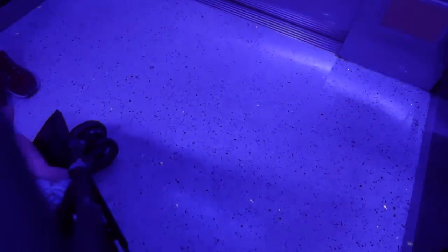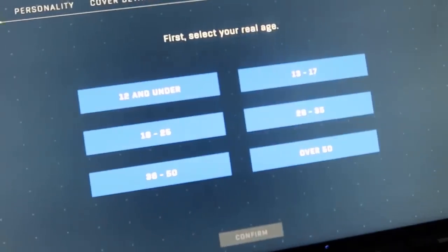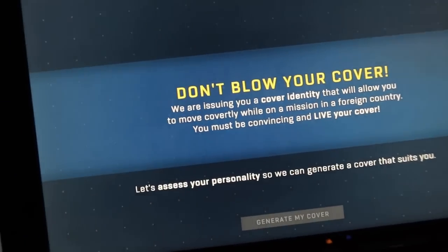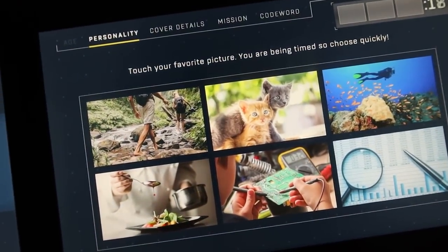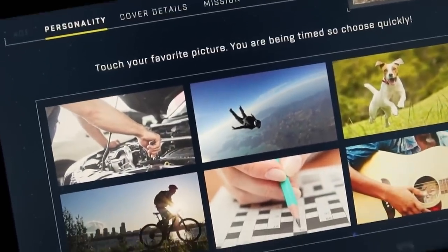Wow, wild elevator ride. Enjoy your visit, but remember, we'll be watching. It's wild. Okay, this is pretty serious. We're going to tap our card. Oops. Okay, I'm going to hold on to my card. Don't blow your cover. Uh-oh. Oh, I'm being timed. I was going through the kittens. Favorite picture. I don't know that.